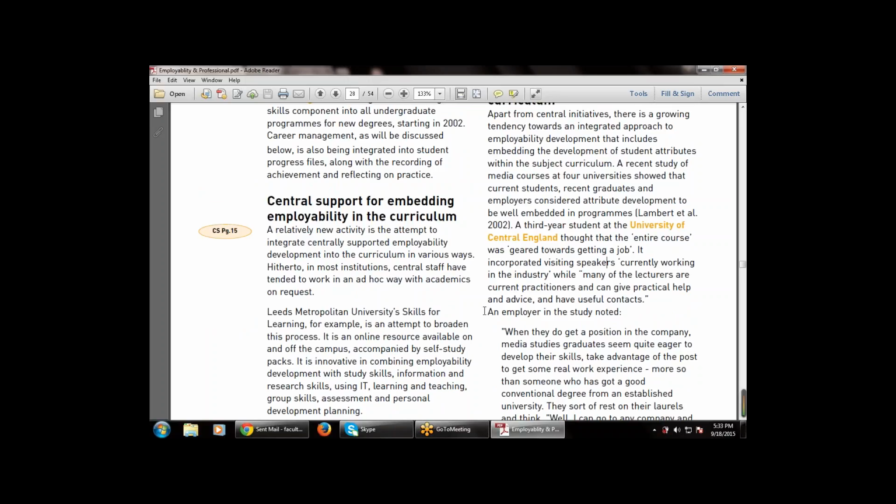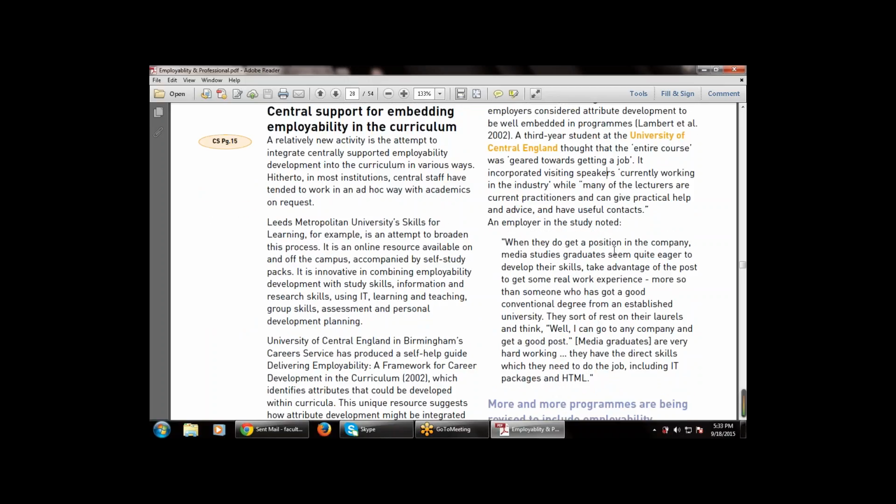When they get a position in a company, media studies graduates seem quite eager to develop their skills and take advantage of the post to get some real work experience, more so than someone who has a good conventional degree from an established university. Those graduates sort of rest on their laurels and think, well, I can go to any company and get a good post.